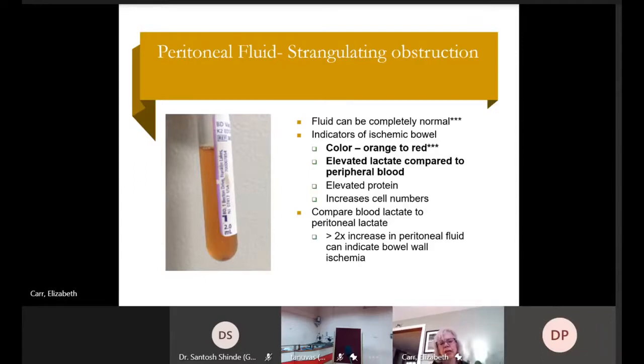So these factors can be very critical in helping you determine if the animal has ischemic bowel and would require surgery to fix it. If you see a serosanguinous color, a very high protein, and a lactate that is 2 or more times higher than blood, these all are indicators that you may have ischemic bowel. Unfortunately, nothing in medicine is 100%, so finding these doesn't 100% determine that, but if you put it together with the rest of your diagnostics, it will help you in determining whether or not you think you have a surgical lesion.